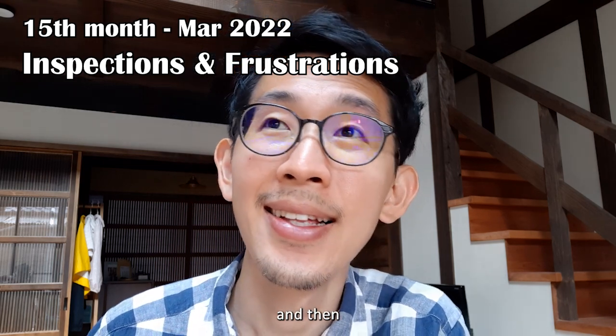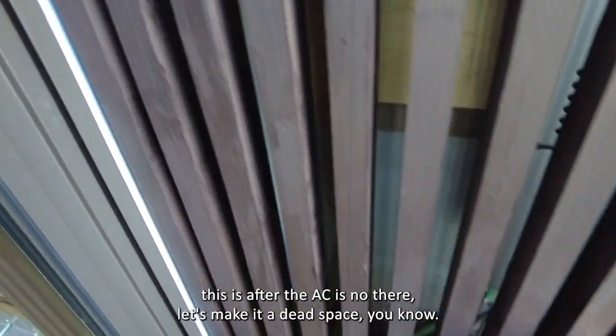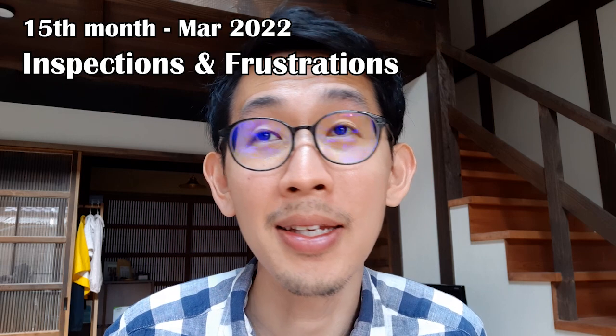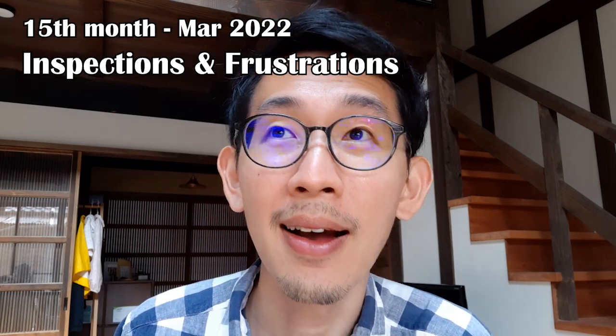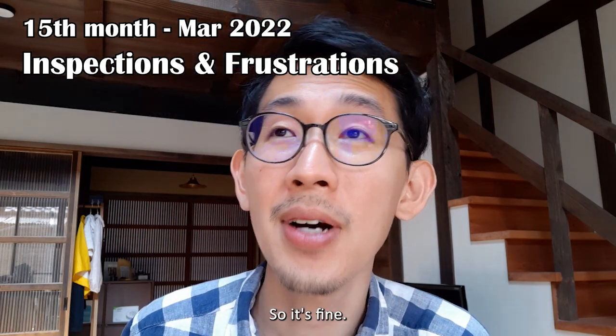And then I have no idea why they just decided, okay, the AC is not there, let's make it a dead space. I'm not even able to open that storage space without loosening the nails on each corner. That was just ridiculous, and I was frustrated about why they do that. I mean, common sense, you have space there, why would you make it so that you can't open it? But again, they did fix it for me, so it's fine.